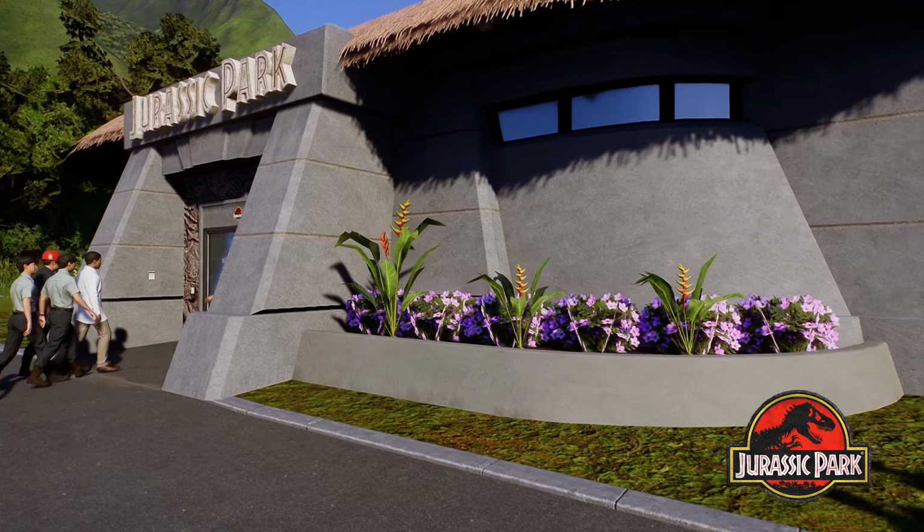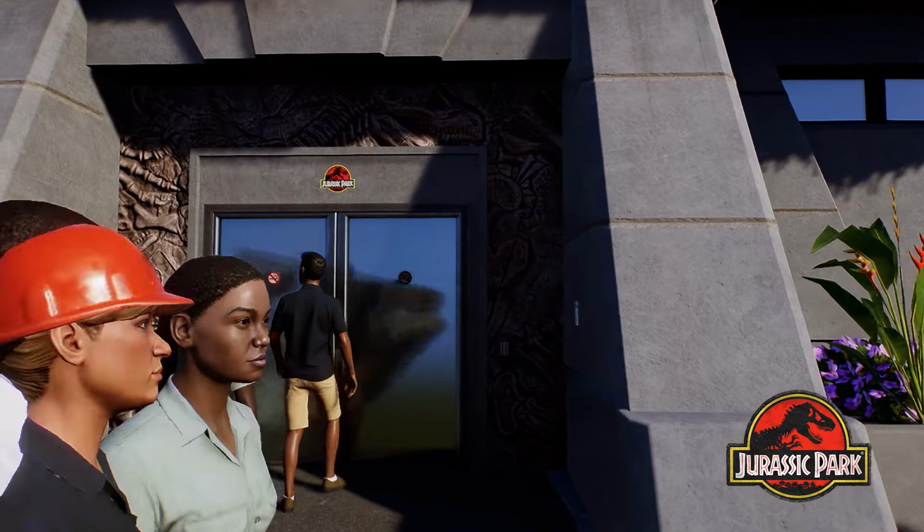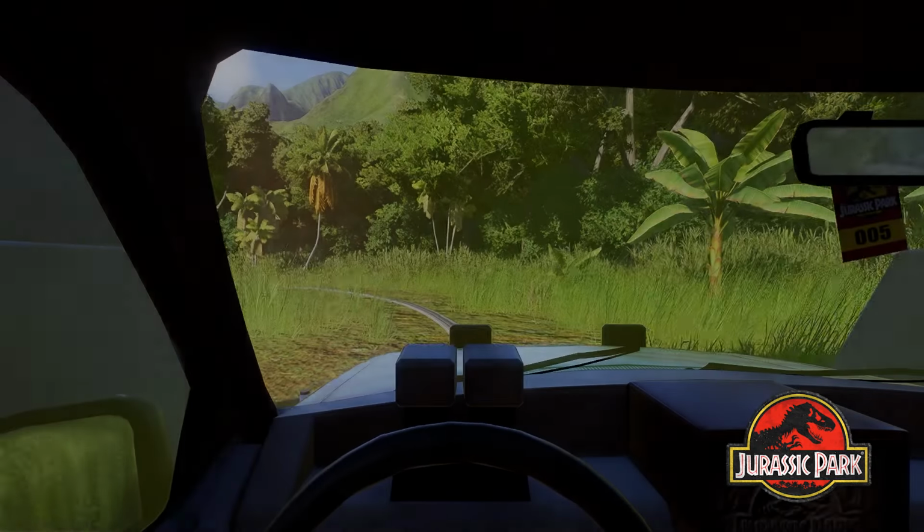Children under 10 must be accompanied by an adult. Welcome to Park Drive, Jurassic Park's one-of-a-kind dinosaur safari tour.